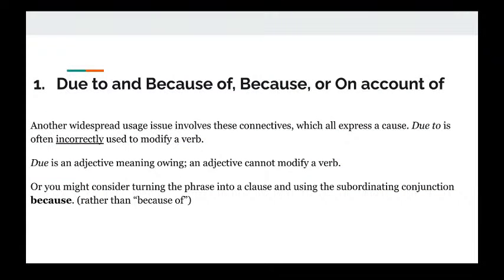So for the first rule that we're looking at, another widespread usage issue involves these connectives, which all express a cause. "Due to" is often incorrectly used to modify a verb. So "due" is an adjective meaning "owing." An adjective cannot modify a verb. So you might consider turning the phrase into a clause and using the subordinating conjunction "because." So I'll go more into depth with examples relating to this because it is a bit vague without the specific examples after them, but those are all in the full lesson that goes over part 8, more in depth.